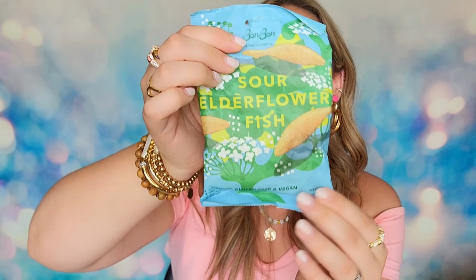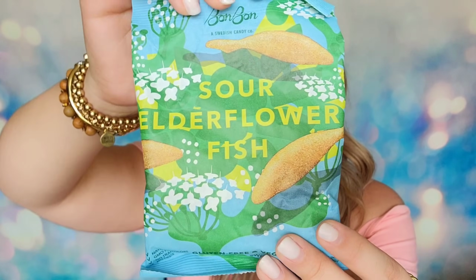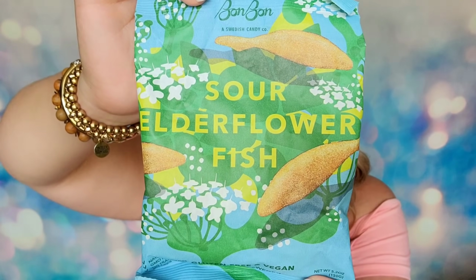They've also included for us elderflower fish. What is elderflower fish? And it says they're sour. This is a Swedish candy. And this is a sour blend, but not too sour. It's still sweet, but heavy on the elderflower. I think this is kind of like Swedish fish. I think that's the idea, but these are elderflower fish. I think that's what I'm getting from this.